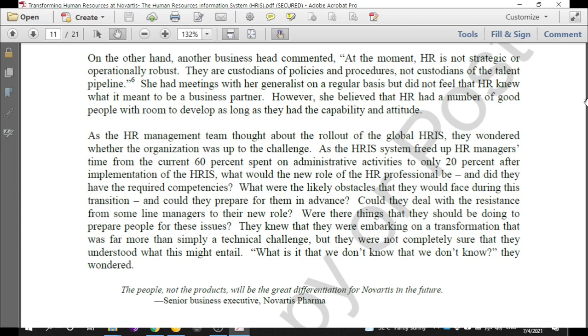So as the HR management team thought about the rollout of the global HRIS, they wondered whether the organization was up to the challenge. But it did. So the HRIS system freed up a lot of the extra time that was wasted by the HR managers doing these menial tasks: accepting applications, handling the leave applications, going through the CVs and resumes, planning meetings, deciding on what training programs to give, managing the compensation and giving out checks and payments, payroll management, which is all pointless. All of that is handled by the HRIS system.